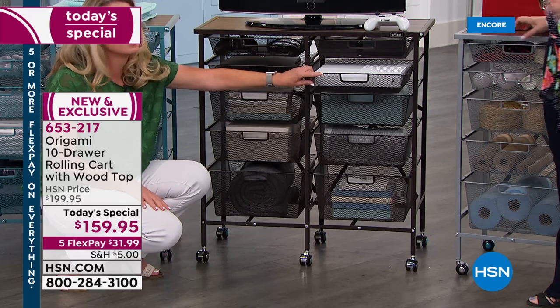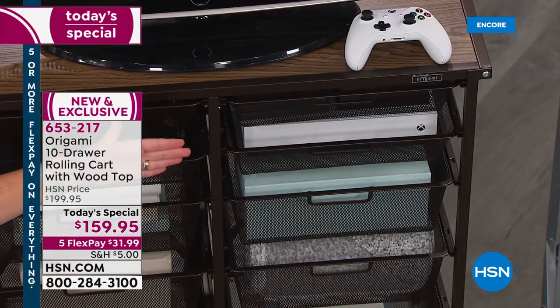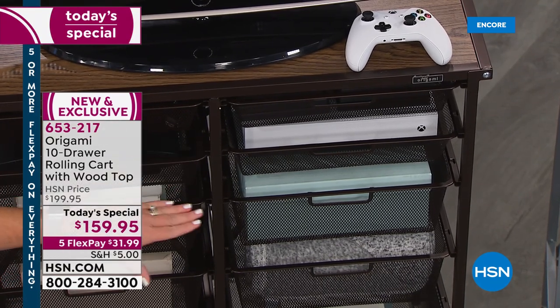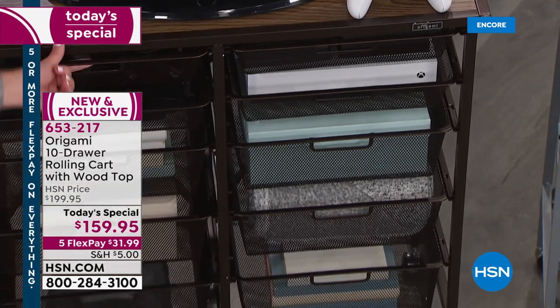I love how we have this set up as a gaming station, because if you're using it as a gaming station or a TV stand, all of the remotes can go in here. We've got an Xbox and a Nintendo set in here. We've got a blanket. We've got everything that you could possibly need right here.